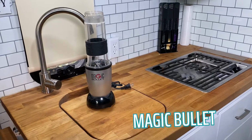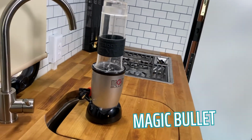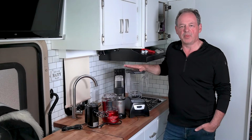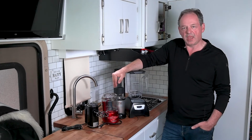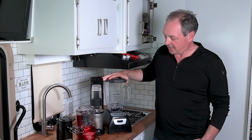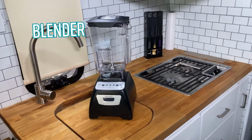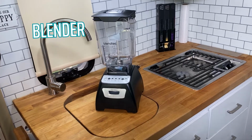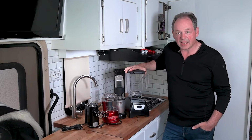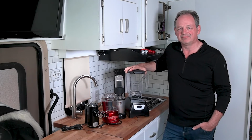Bullet. We used this a lot to begin with. Don't use it as much now, but it is still super useful if you just need to blend something up very, very quickly. And if you don't have room for a big blender, I highly recommend a Bullet. And then last is our Blendtec. There's 2 main products. You can either get the Blendtec or the Vitamix. There's certainly a lot of others out there on the market. In a professional kitchen, you're going to find a Vitamix, and I think a Blendtec is a really good substitute. Can't emphasize a good blender enough.